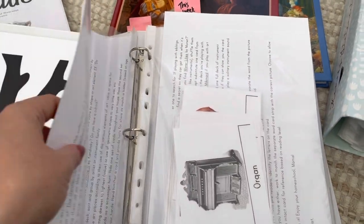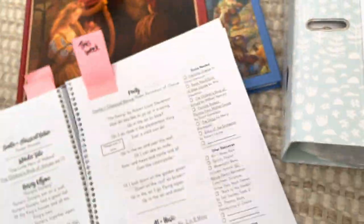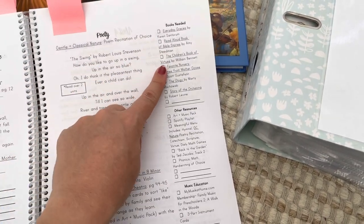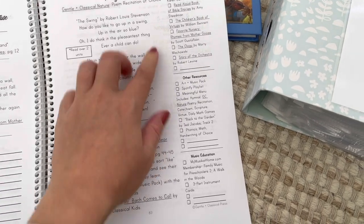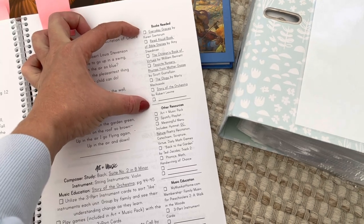So this all comes with the program. I haven't used these flashcards heaps. I'm still kind of getting used to everything, but they're there. And then on the side here, she gives you a whole heap of books that you need, and other resources. This is for the week when you're planning it ahead and you're packing your morning basket and swapping books over and things.